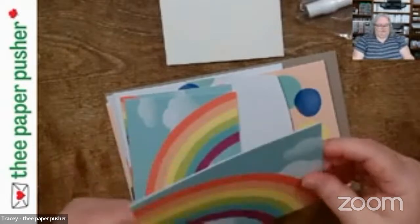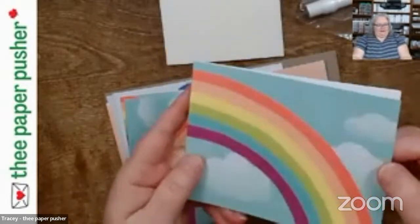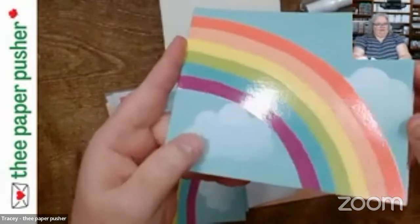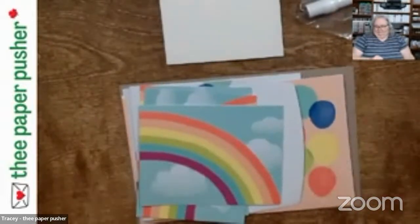Oh, I don't know if you noticed that. Look! Oh my goodness! Sorry, I don't swirl. Look at this. Can you see? The card base is matte, but the rainbow is shiny. Okay, I've got to focus. It depends how many projects are coming out when they start.